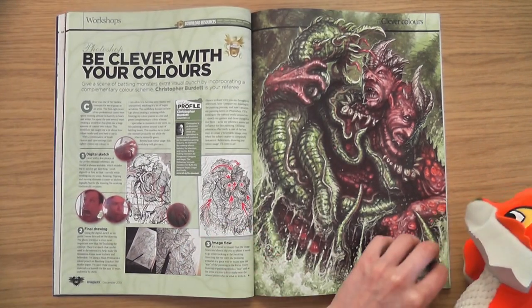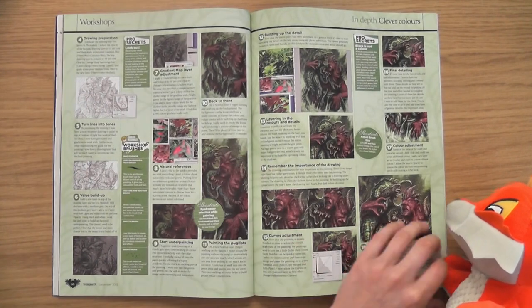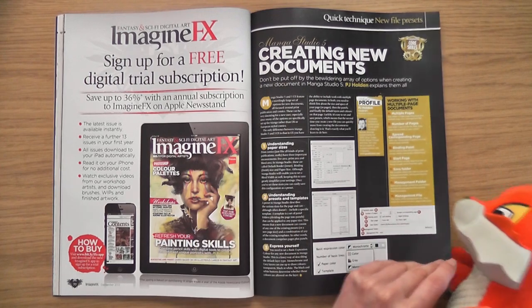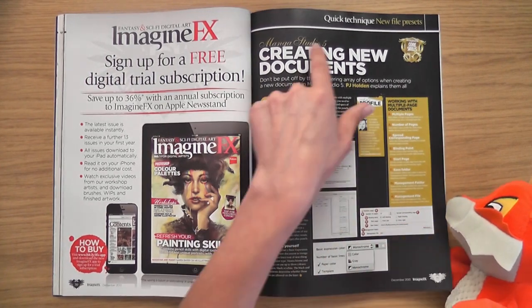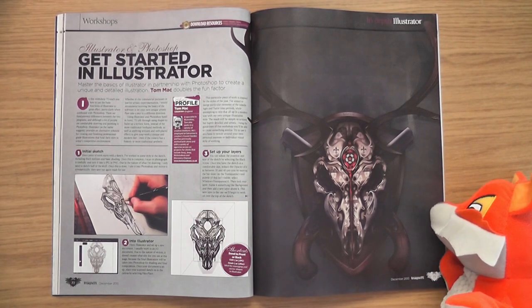Be clever with your colours. These are really fun articles in this one. Like things I'd like to read. Creating new documents in Manga Studio 5. Get started in Illustrator.